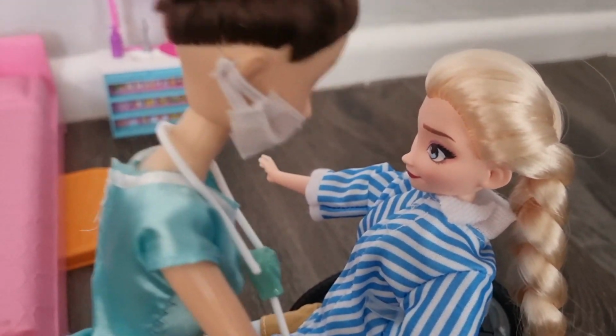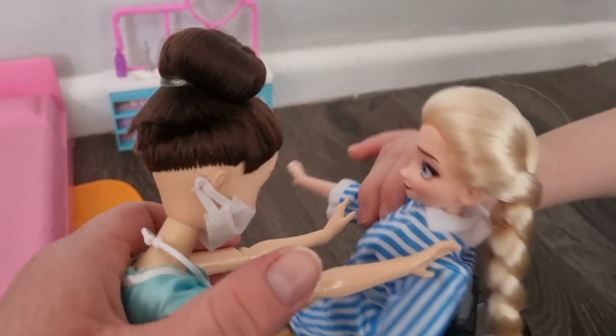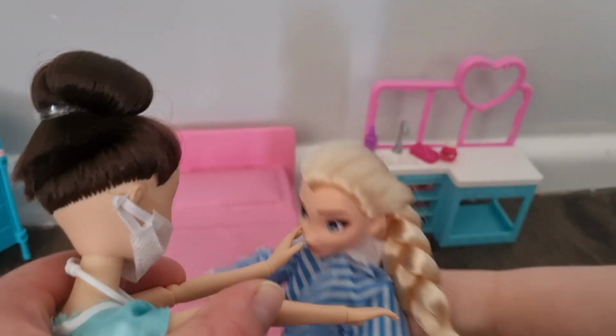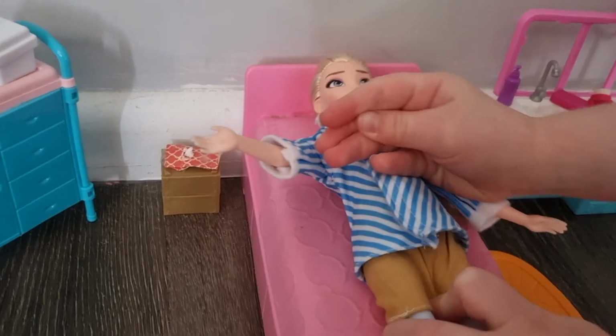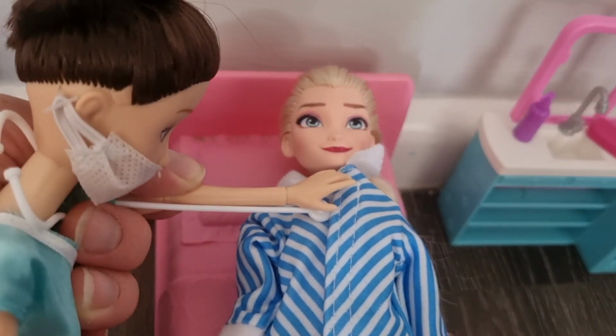All right, let's get you into this bed, Elsa. All right. I'm gonna lift you up real carefully, okay? Okay. Careful. All right. Lie down on the pillow, please, Elsa. Lie down straight. Okay, Elsa, I just need you to stay still and do some big, deep breaths, please.